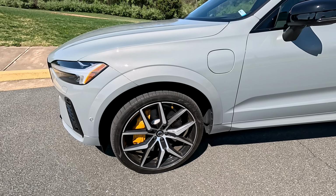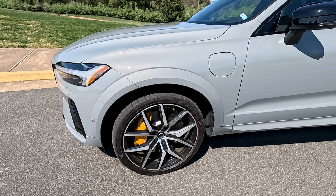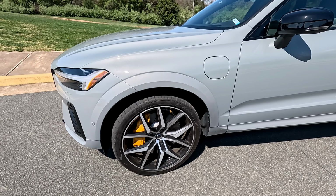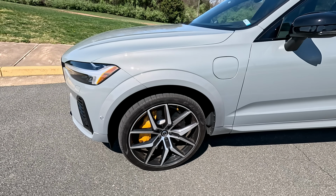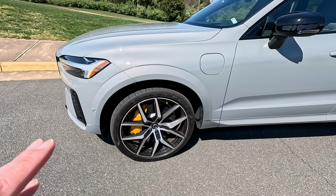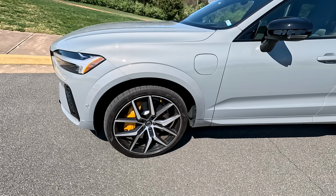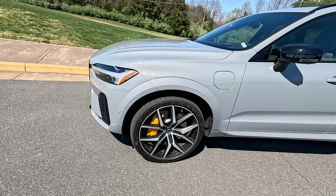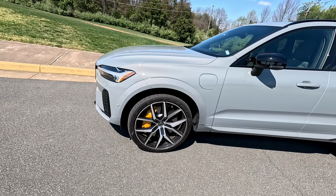They're super, super cool. And honestly, this is a sporty SUV, but I think a lot of people would not think of Volvo initially when you're thinking of a sporty SUV. But I mean, this drives really nice. We'll get into that, but it's really athletic. And the looks are sharp. Like, this is definitely a sports SUV with these looks.